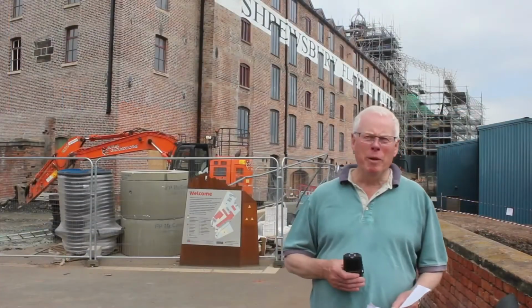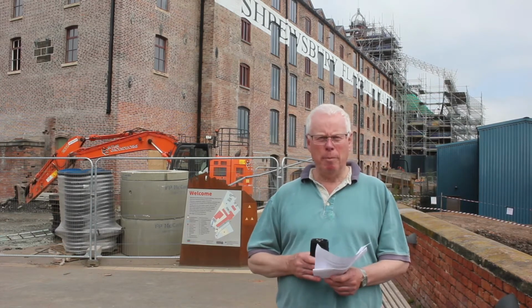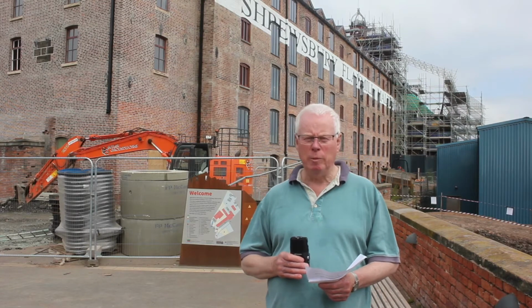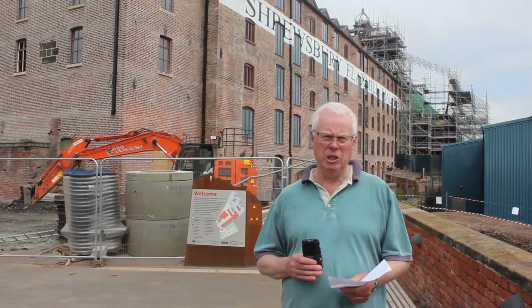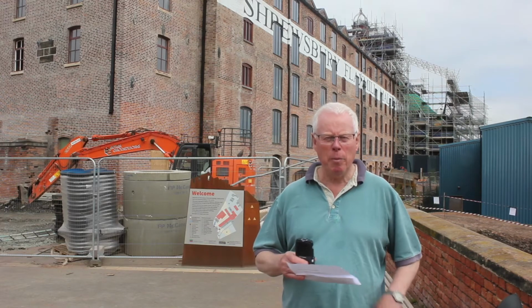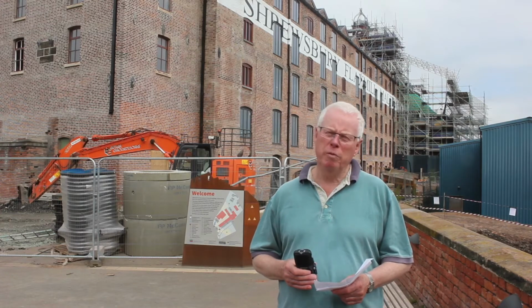The building behind me was built as a flax mill in 1797. And it was built by the Benyon brothers, two Benyon brothers, Thomas and Benjamin, who were local wool merchants, who went into partnership with a man called John Marshall from Leeds, who had a flourishing flax processing business up in the north. The Benyon brothers wanted to operate a factory down here in Shropshire. They needed to come home.